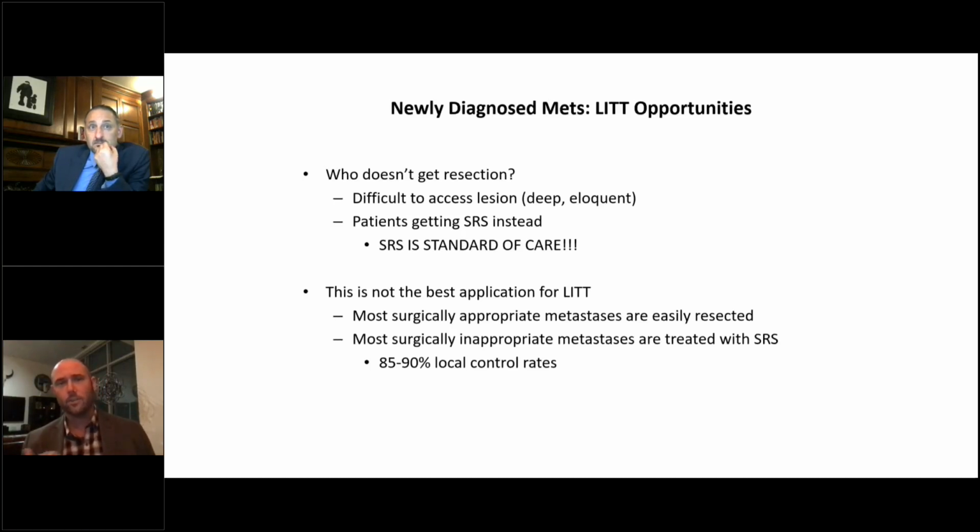And the fact is that SRS is a tremendous standard of care for newly diagnosed metastases. And if you have a deep 2-centimeter lesion that's difficult to access surgically, that's a MET, SRS is still going to be 90 to 95% effective against that lesion and can cover it. And if it's like a 4-centimeter lesion that you don't feel comfortable going after, laser may still not be the best choice for something that big and deep. So I really have to say that this is not the best application for LITT.